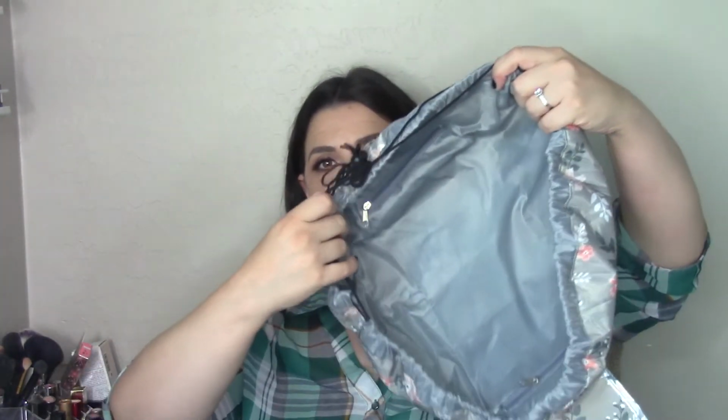So basically, you drawstring it shut, and it's like a pouch for your makeup for travel. And then when you get to your destination, you open it. It lays flat with all of your products on the counter, and you can see everything. There's a little zipper pocket inside, and when you're done, you just drawstring it back up. You throw the extra string into the little pocket in the front to hold the extra string, and then you Velcro it closed.